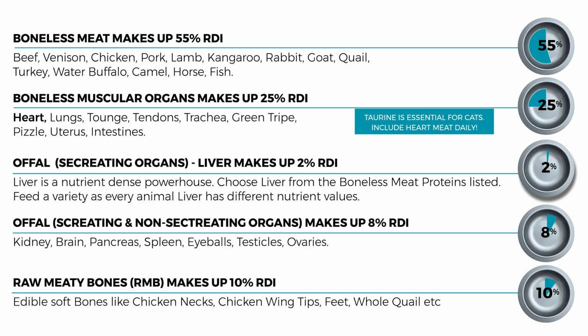The largest percentage is meat, making up 55% of this mix. These include meats from beef, venison, chicken, pork, lamb, kangaroo, rabbit, goats, quail, turkey, water buffalo, camel, and fish.